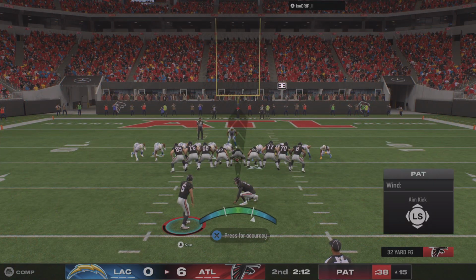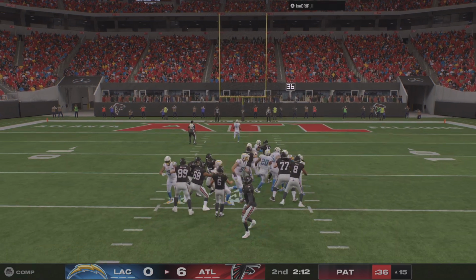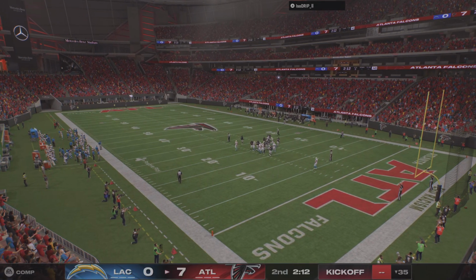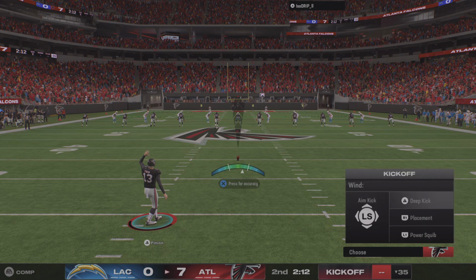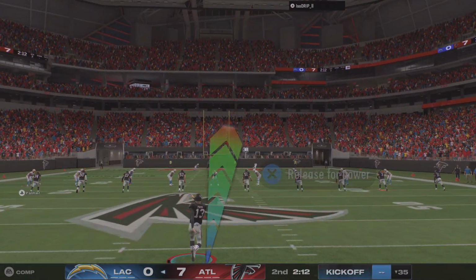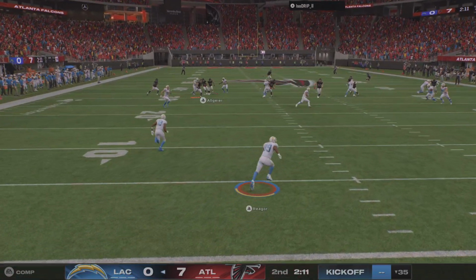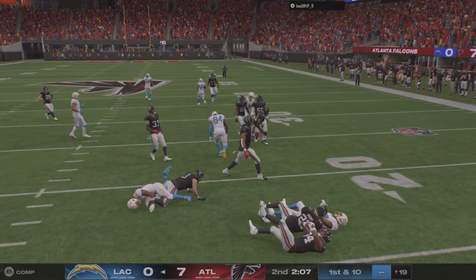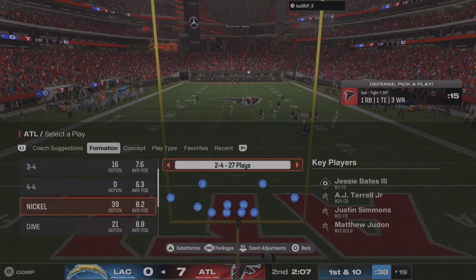Now the extra point try forthcoming. It's good, and that gives the Falcons a 7-0 lead. Now Pinion with the kickoff honors following the touchdown. Here's Rager. He's going to bring this one out, and only able to get this to the 19, so probably should have opted for the touchback.